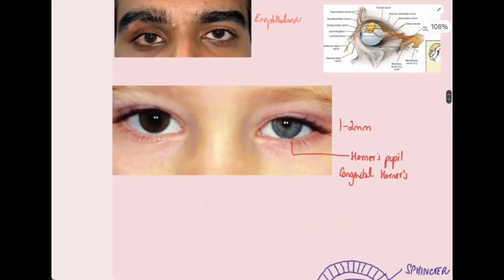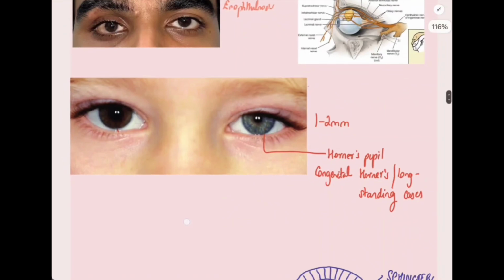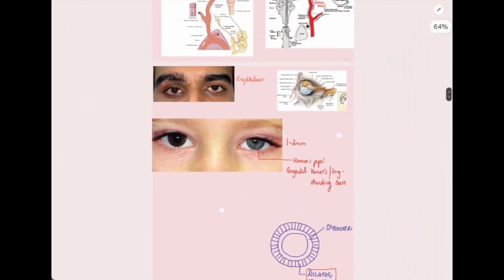Hypochromic heterochromia, that is the difference in iris color. The lighter iris is the Horner's pupil, which may be seen in congenital or long-standing cases. Depigmentation of ipsilateral iris is not usually seen in acquired Horner's but is a typical feature of congenital Horner's syndrome.